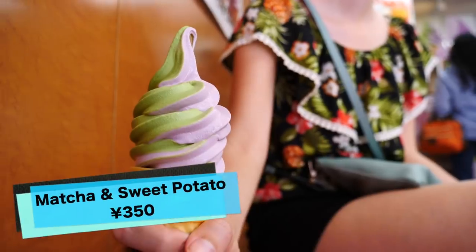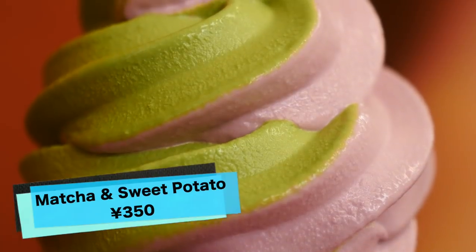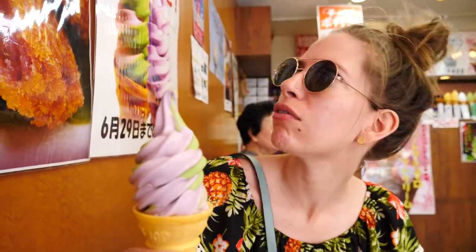Okay, and for dessert, still at the same shop, we got some ice cream. This one is purple sweet potato and matcha. So you can see the two colors mixed together. And I paid 350 yen. It's melting fast, so let's dig in.